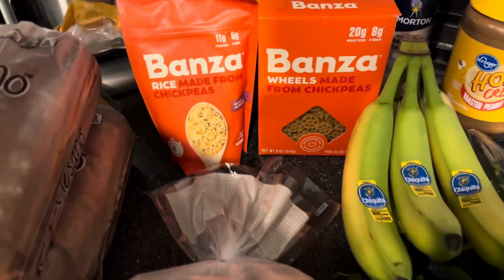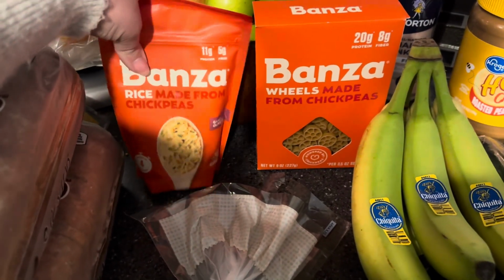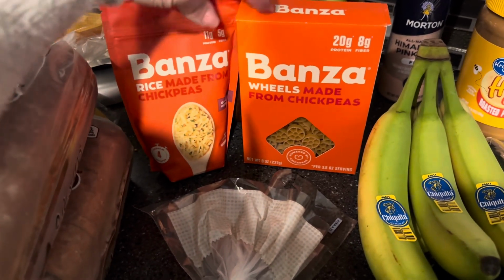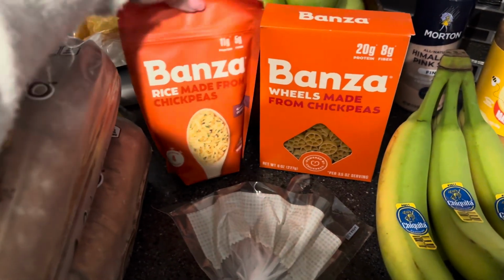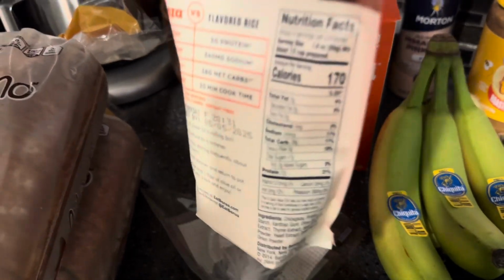The splurge of the week, I would consider the Banza products. I got the rice and the wheels, the pasta and the rice, made from chickpeas. It is going to be higher protein, which is ultimately why I got them. If you have any sensitivity to gluten, this is a really great thing to pick up. And I think it's also lower in carbs than a regular pasta.